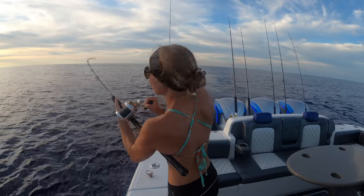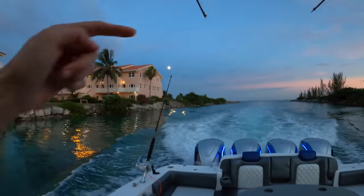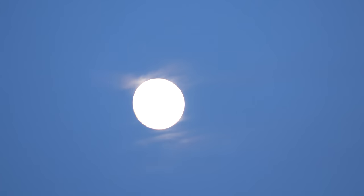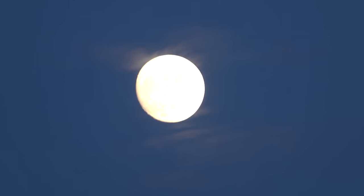And we are finally back from a full day of spearfishing with a little bit of rod and reel. We slayed it today. It was an amazing day offshore. Oh, we're all exhausted. Look at this moon, though. I'm gonna zoom in for you guys. It's so beautiful out right now.